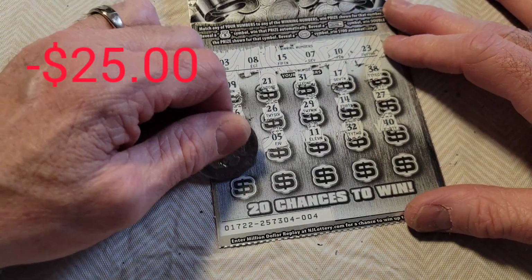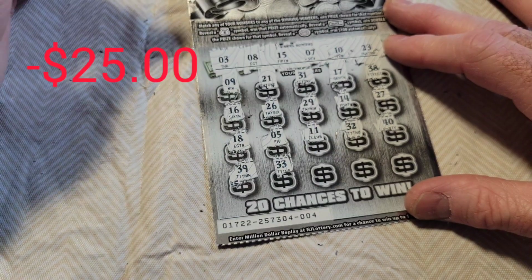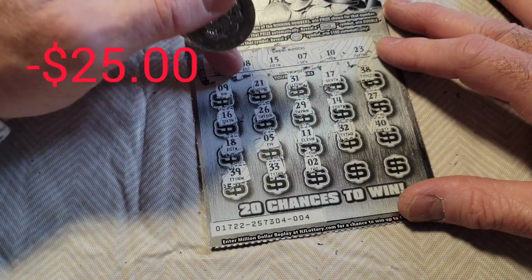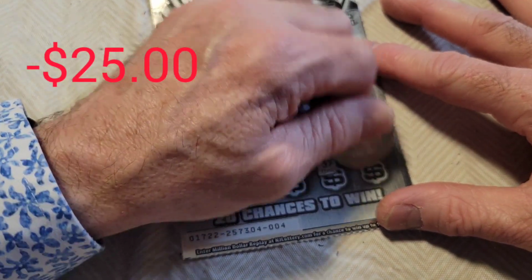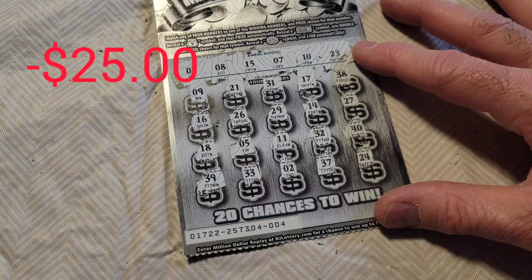All right, final five. 39, nothing in the 30s. 33, still nothing in the 30s. 02, no, we have 03, 07, and 08. 37, nothing in the 30s. And 24, we have 23. So this one is not a winner.